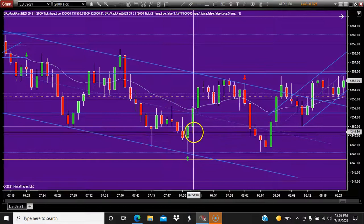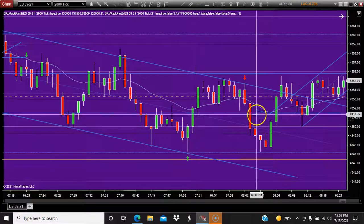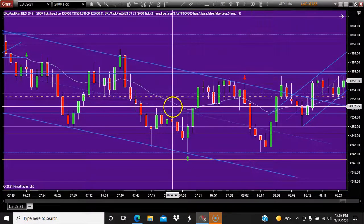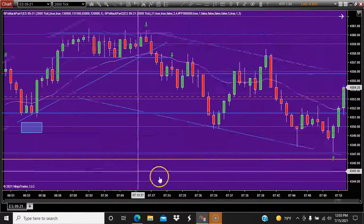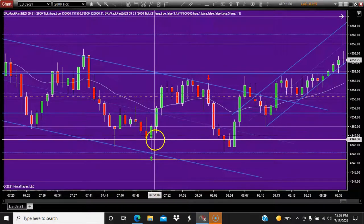I like this. I like this entry. It's like a second entry. It just looks like a trap, and we've hit those overnight lows. I don't know, we'll see if Mack marks that one.